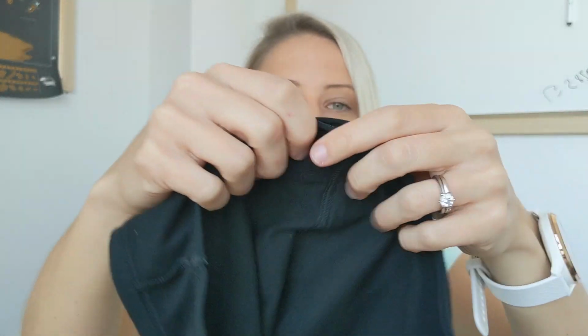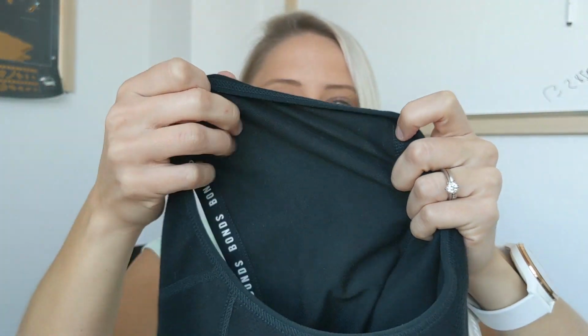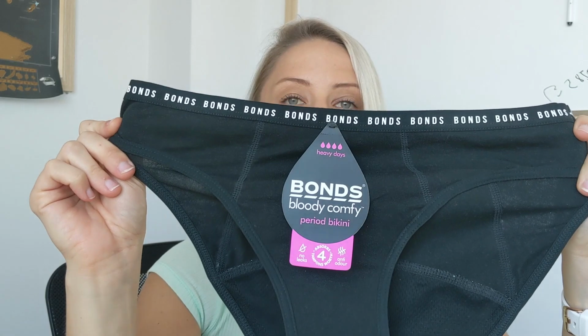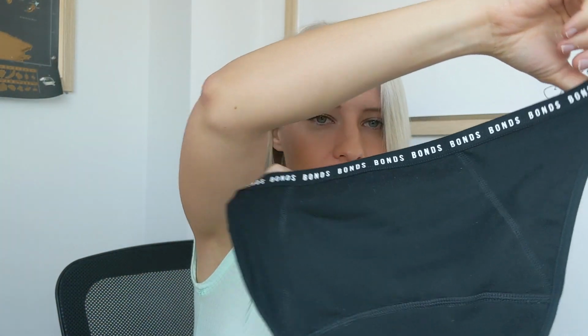It doesn't feel bulky. You can definitely feel that there is a difference in that padding area, and obviously this section is kind of sheer. When you pull at it, you can see there's nothing there, but here it's filled with an absorbent, or a couple of absorbent layers. So that is the moderate pair. I ordered the same style, the period bikini, in the heavy absorbency as well, just to compare the two. Similar style, as you can see.